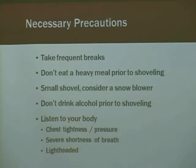Number two, don't eat a big dinner where all the blood has gone to your gut, and then jump out and shovel snow, because that's a recipe for disaster. Get a smaller shovel. Don't try and get the huge shovel and lift a huge slab of snow. Smaller shovels, more shoveling, more breaks. Don't drink any alcohol before you go out, because it gives you a false sense of warmth, and you can start to suffer the effects of hypothermia.